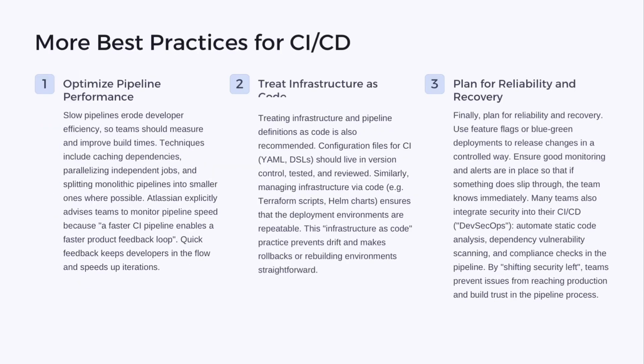Seriously, this is crucial. If developers commit multiple times a day, a pipeline that takes an hour is a major drag. Kills the fast feedback. Totally. So measure build times, look for bottlenecks. Can you cache dependencies? Can you run tests in parallel? Atlassian says a faster CI pipeline enables a faster product feedback loop. It keeps developers productive and happy. Treat the pipeline itself like a product you need to improve.